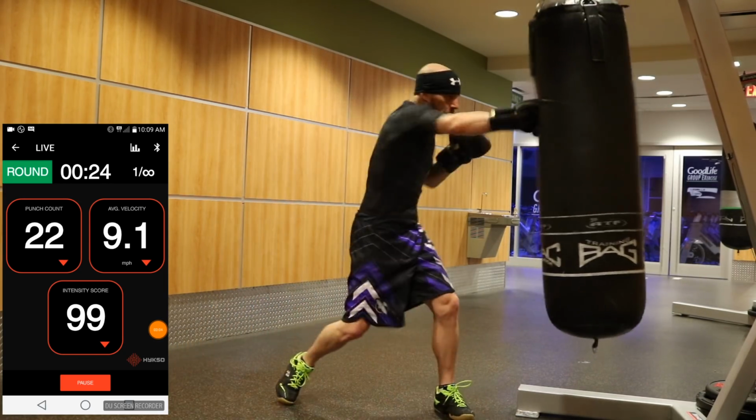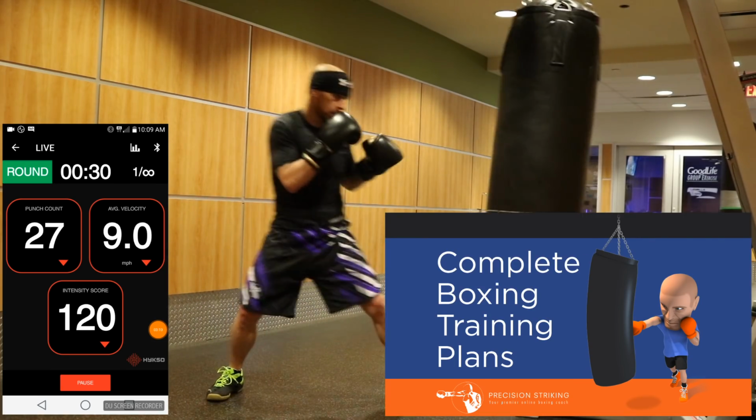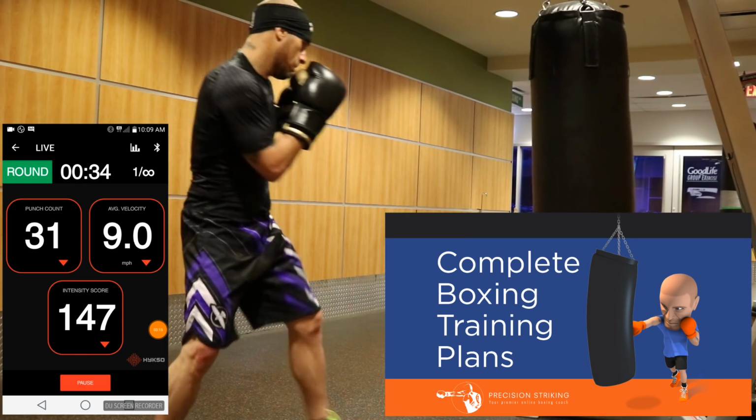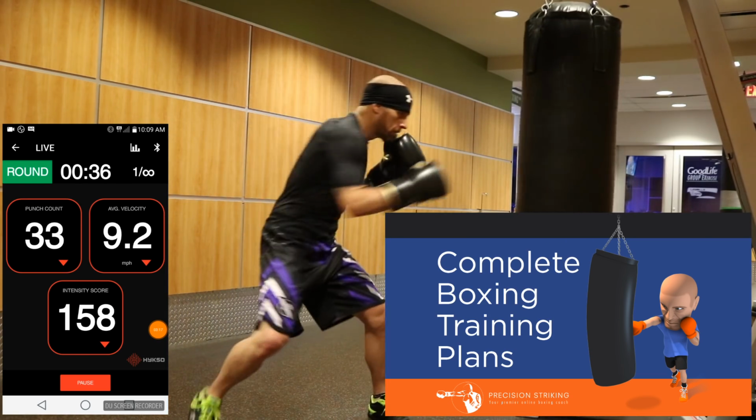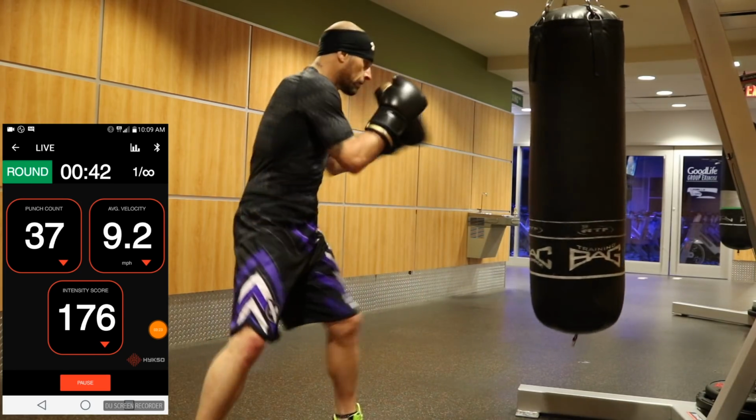And this workout is one of the ones that I recommend in my complete training plans guide. I have a ton of different workouts on there focused on footwork, speed and power, endurance and technical efficiency. And this is up there in the endurance and technical efficiency aspect.